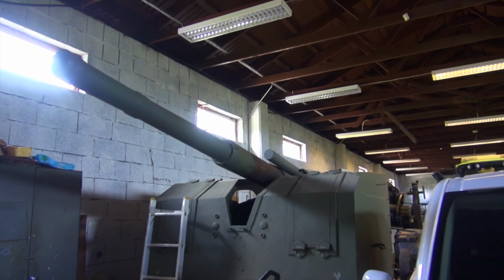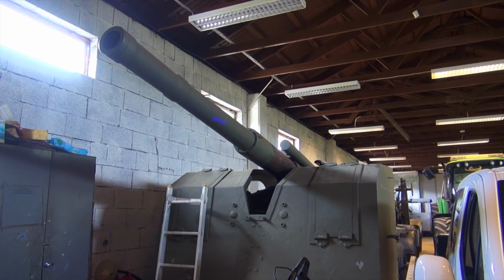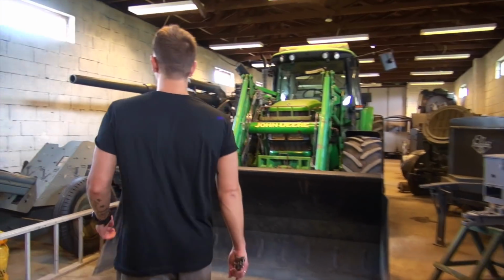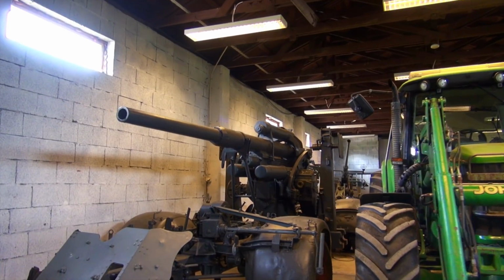You're hiding a 10.5 in here. Yes. Outstanding. We have to hide it, because if we leave it out, then people will dismantle it and steal the parts. And we're working on getting this exhibition. Holy hell, you have an 88! Yes, we have a flak 88. You have a flak 88! On wheels. On wheels!